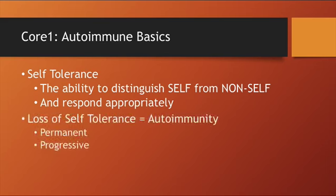And when we lose self-tolerance, when the immune system becomes confused, for lack of a better term, about who is me and who is not me, then it can start to attack me in a way that is completely inappropriate. So it looks at a bacteria, it looks at a virus, it looks at a chemical that's come in from the environment, and then it looks at me and goes, you kind of look like those other guys, let me go and attack and destroy you. That, of course, would be inappropriate.